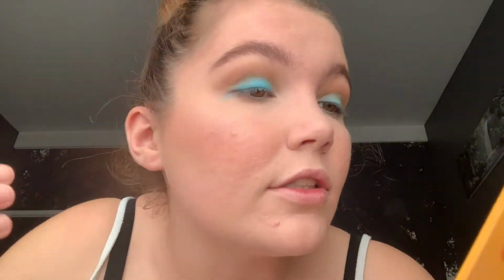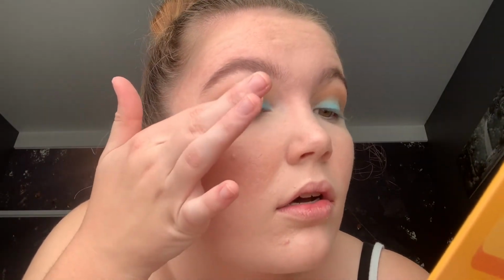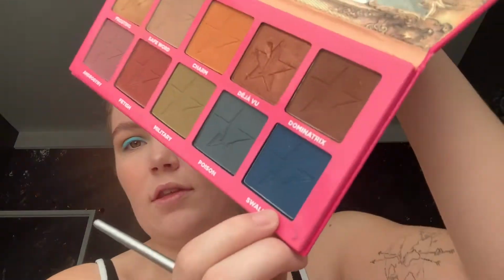Adding the color in there just so that it sticks to my lid and doesn't blend itself out. So you can see it's way more opaque this way. Okay, so this is what the eyes look like, and I'm just gonna try and dust away that fallout. I'm just going to go in with this shade Swallow, and I'm going to put this right up in my lower lash line.